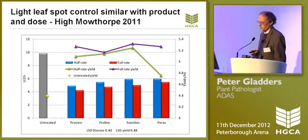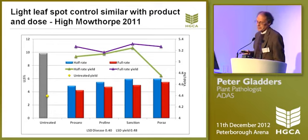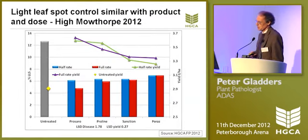And all these chemicals at full and half dose, our star chemicals, are all looking very much the same. If you look at the statistics, then you can just about tweak out a difference from Prosaro and Proline from the other two. But really, you're splitting hairs in what you would see in a commercial crop. And it's quite surprising, I think, that there's no response to full dose to any degree, and there's no response in yield either by going above half dose, with the exception there of the Poras. So that's 1 year.